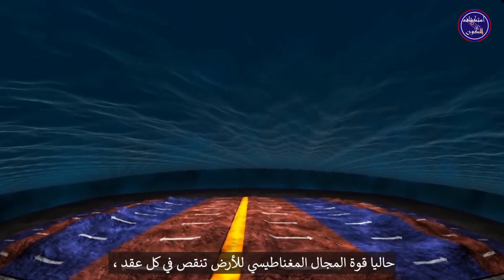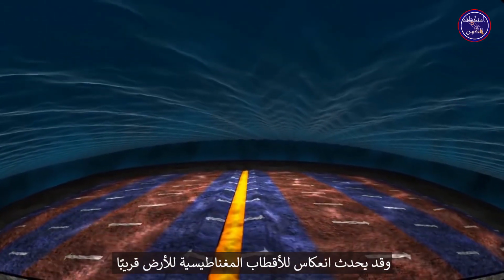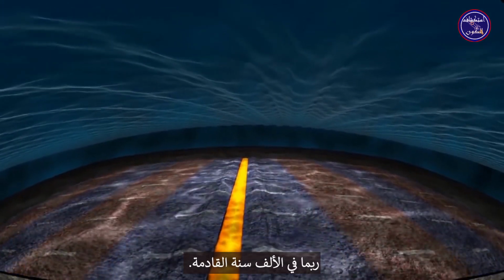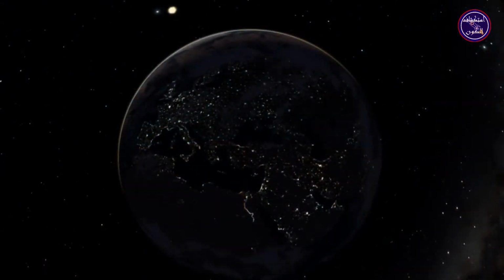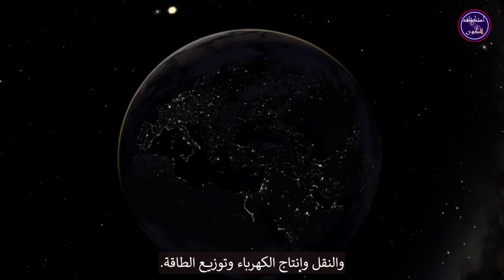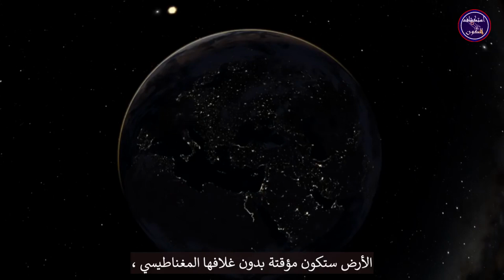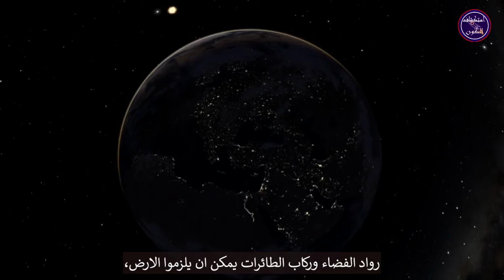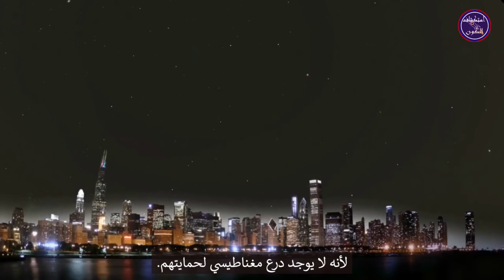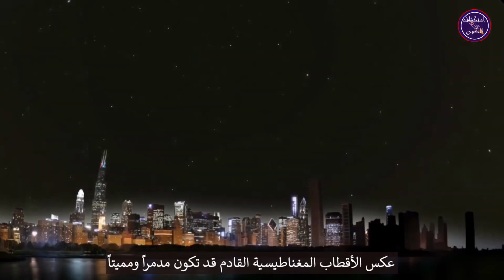Currently, Earth's magnetic field is decreasing in strength each decade. There could be a reversal of Earth's magnetic poles soon, perhaps in the next 1,000 years. Our advanced civilization depends on electromagnetic fields in communication, transportation, electricity production, and power distribution. When the poles flip, the Earth will be temporarily without its magnetosphere. Astronauts and aircraft passengers could be grounded because there is no magnetic shield to protect them. The next magnetic pole reversal may be destructive and deadly.